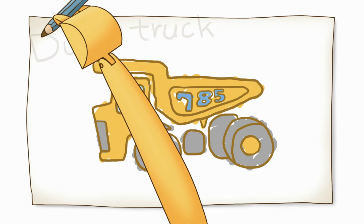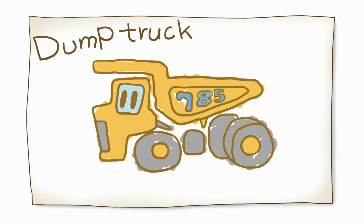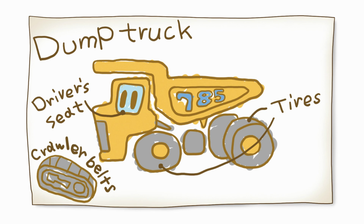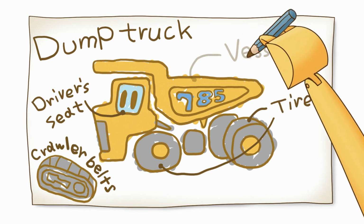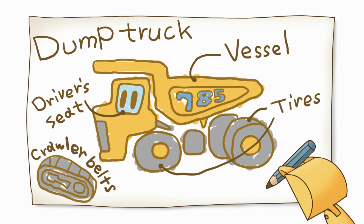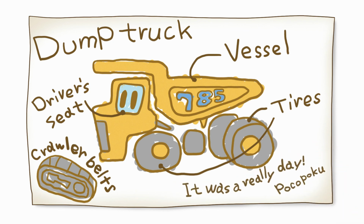The dump truck I met today. Driver's seat. The driver gets in here to move the dump truck. Tires. It runs on big tires. I have crawler belts for feet. Vessel. Cargo goes into the big vessel on its back. It was so big. It was around the size of my house. It was a really fun day. Poco Poku.